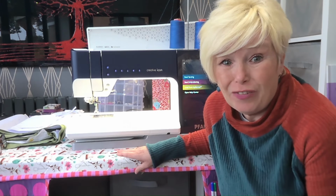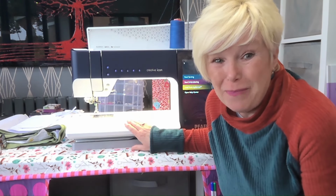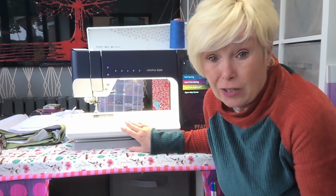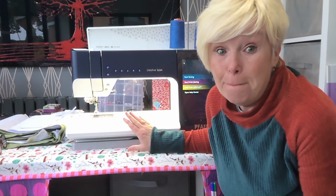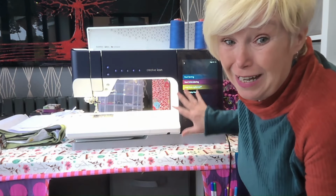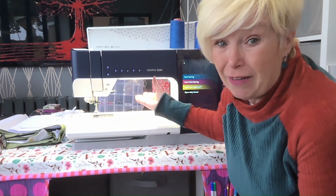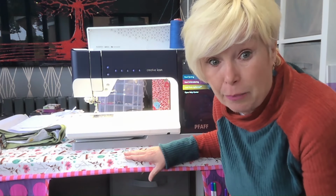Before we start this week's vlog, I just want to show you my new baby. Yes, it's arrived. My Baby Lock Creative Icon. It is a monster of a machine. It's got a touch screen, huge sewing area, fantastic lights. You can land a plane with them.